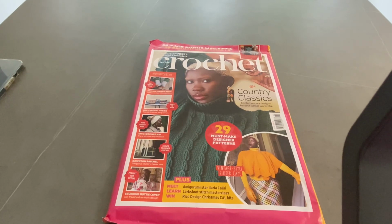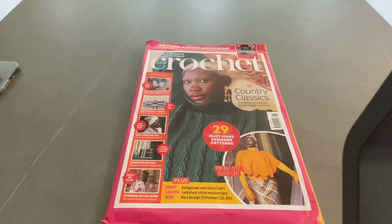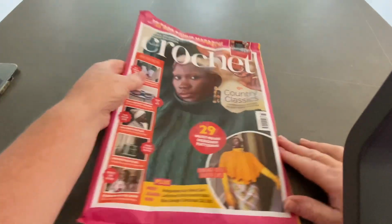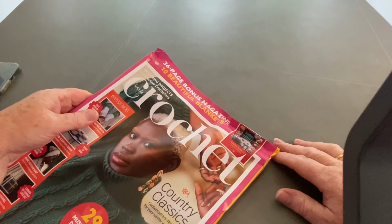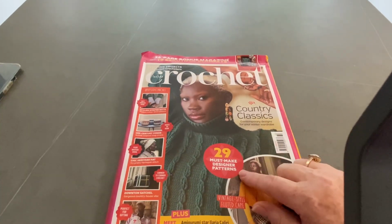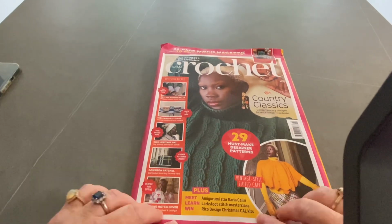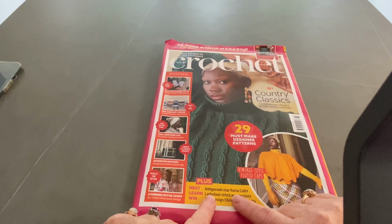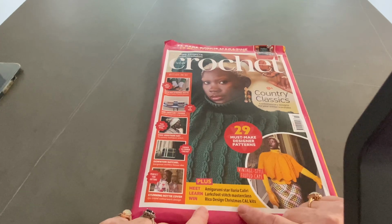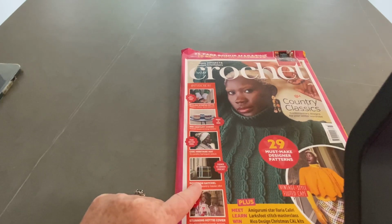Tracy here, and this is an open with me for Inspiring Projects for Creative Crocheters inside Crochet. That's what it says. A 36-page bonus magazine, 10 beautiful blankets, country classics, 29 must-make designer patterns, vintage style fluted cape. Meet amigurumi star Ilaria Kaliri. Learn Larksfoot Crochet Masterclass. Rico Design Christmas Cal Kits. Stunning hottie cover. We got a bag.